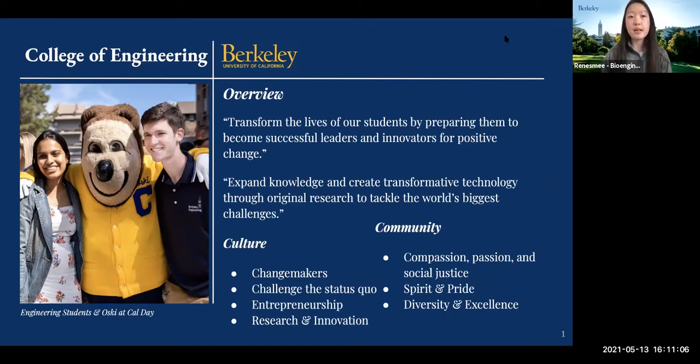And one other really unique thing about the College of Engineering and just Berkeley in general is that we are change makers. So I think this is one of the very unique cultures that Berkeley has for its students, as well as the culture that Berkeley students create with one another. And another thing about Berkeley is that we really love to challenge the status quo. Like, I'm a person in a class who always asks questions, who always asks, why do we do this? Why doesn't this happen the other way? So I think it's really encouraging to interact with one another and to allow Berkeley students to expand on the knowledge that we have.